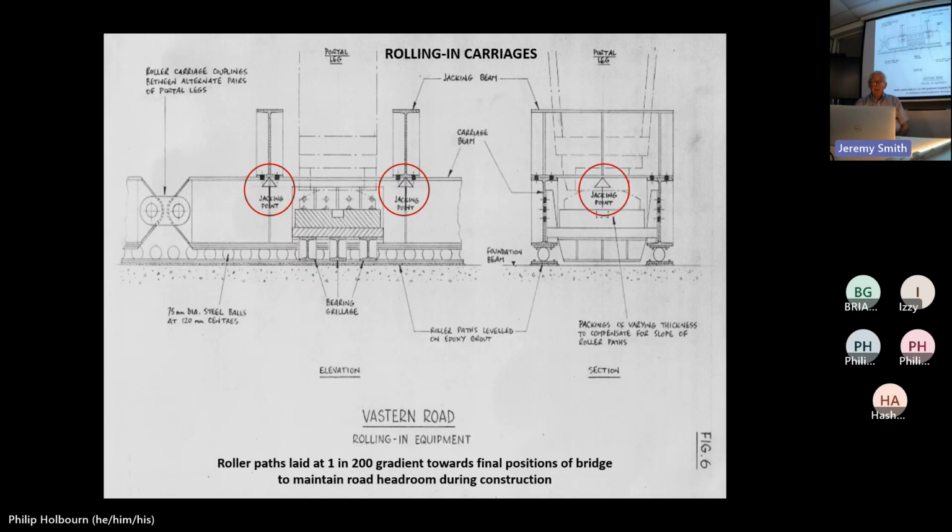Rolling in equipment looks terribly complicated, but actually it's really simple. Two beams on either side, and a cross beam for jacking the structure up to get the balls in, and then to jack it back down again to drop it down into its final position. And each side of the bridge was jacked up and then let down again by 36 coordinated hydraulic jacks.